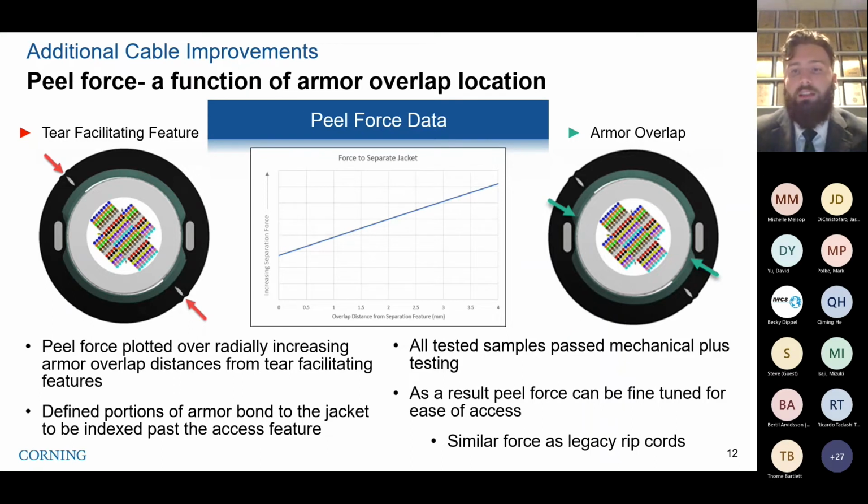All of these samples had passed not only mechanical testing, but mechanical plus testing, which we'll dive into later on. But as a result, like I mentioned previously, this peel force can be fine-tuned for ease of access. One question that may arise is, why would you not want this to be as simple as possible to open? The main reason is we wanted to establish a peel force that our technicians have been acclimated to. They have some sort of an intuition of how much force it takes to open these. We didn't want them just tearing them apart, and we didn't want them to injure themselves if it was too challenging to rip apart and unnecessarily forceful. So because we passed the mechanical plus testing with our different indexing, we decided to go ahead and make it similar to what they've seen in the past. Like I said, give them some sort of intuitive approach. And so we decided to tune this to a similar force required as our legacy ripcords.